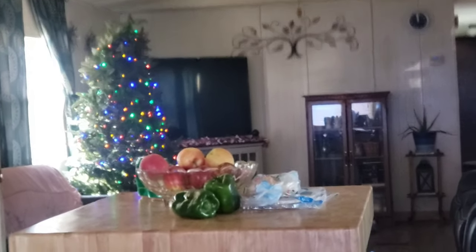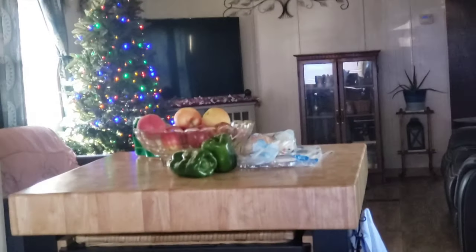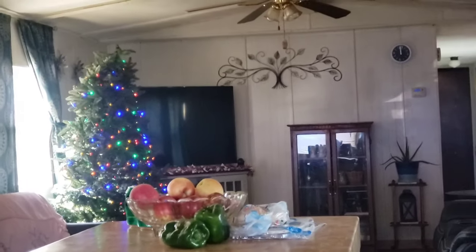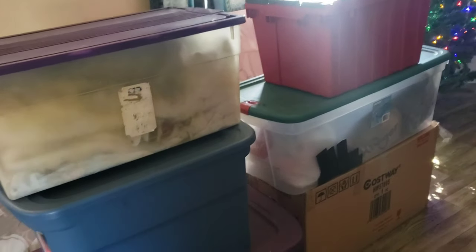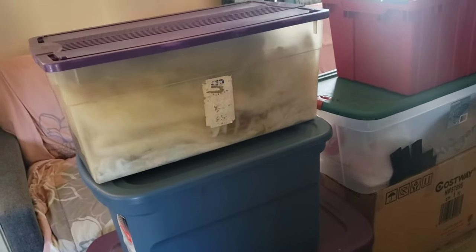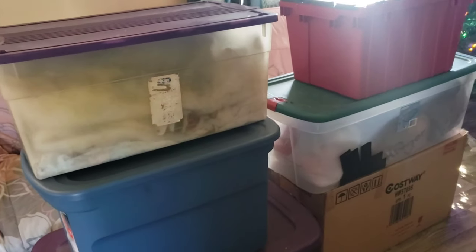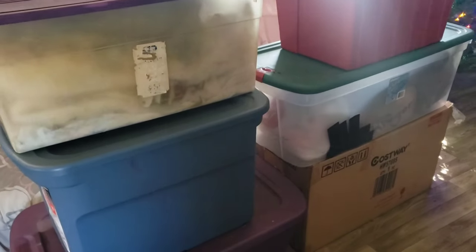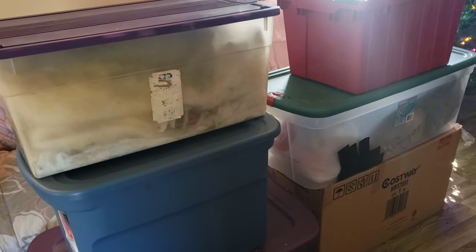Now I'm about to decorate the rest of my Christmas stuff because it is November 1st and you all know my Christmas goes up November 1st. There's all my Christmas stuff. My villages and ornaments and all that good stuff. Now, the fun part begins. Yay! It's time to get started.